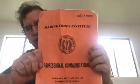Anyway, this is an old book. It's Marine Corps professional communications from back in the 70s. And in it, in chapter 2, figure 2, staff studies. It's just 2 pages and that's it, but it says subject, introduction, problem, assumptions, facts bearing on the problem, A through D, H, whatever, conclusions, actions recommended. That's it, pretty much. And then it goes into detail. Anyway, it's detailed.